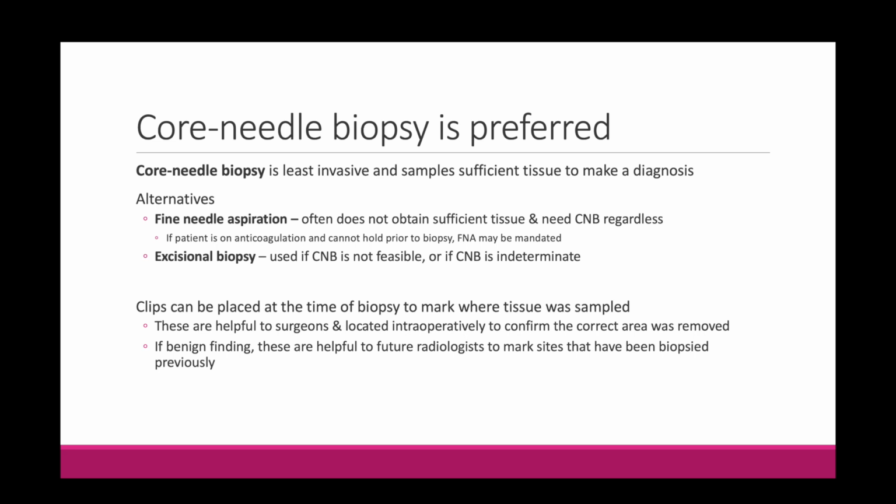The FNA is often insufficient because we just get kind of a sample of cells, and it doesn't help us to differentiate between an invasive ductal carcinoma or a ductal carcinoma in situ, and we end up needing a core biopsy regardless. An excisional biopsy is sometimes mandated if a core needle is not feasible or if it's indeterminate, but that involves actually surgically removing the entire lesion. So core needle biopsy is the least invasive upfront modality to get enough tissue to make a diagnosis upfront. Whenever the biopsy is done, clips can actually be placed at the time of biopsy to mark where the tissue was sampled. And these are helpful for surgeons to intraoperatively locate the clips to confirm whether or not the correct area was removed. And if there's a benign finding, these are also helpful to future radiologists to mark sites that have previously been biopsied.